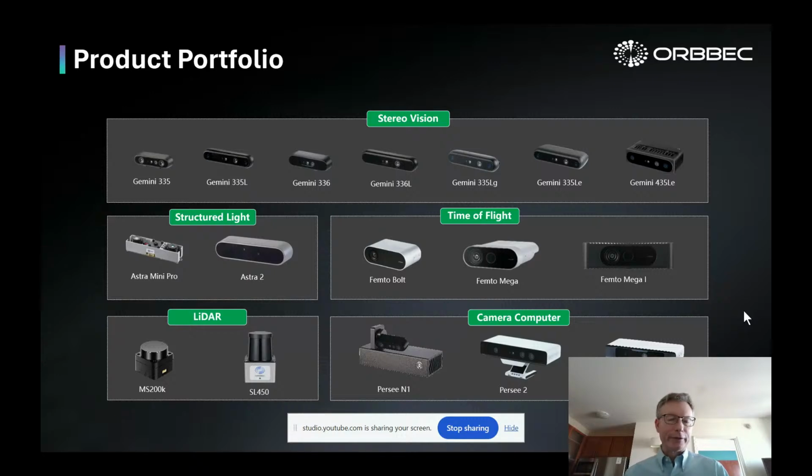So starting off at the top, the stereo vision cameras, we offer a variety of baselines for different operating ranges. We also offer a variety of models with and without NIR filters to reduce reflections in scenes. And then we offer a variety of interfaces ranging from USB to GMSL FAKRA to Ethernet and power over Ethernet interfaces. And all these cameras include a variety of intrusion protection ratings varying from IP5X to IP67 ratings, depending upon the model. And stereo cameras tend to be very popular in mobile robots for obstacle detection and collision avoidance use cases.